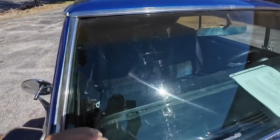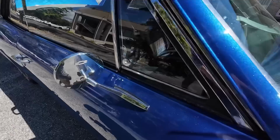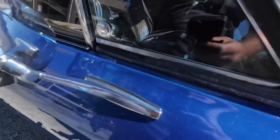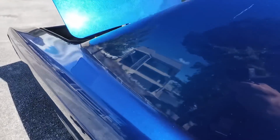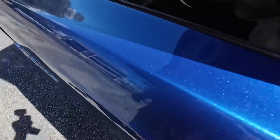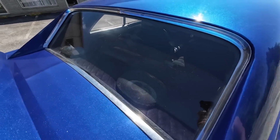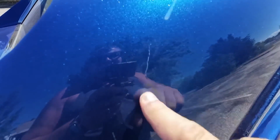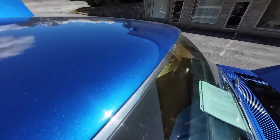Front windshield looks okay, but it's got some light swirly scratches. I don't know if you can get that cleaned off. Right there, looks like it's got some paint on it. Like little scuffs here on top. Got some little rust bubbles popping up in the corner there. Cracks in the paint here. Scratch.